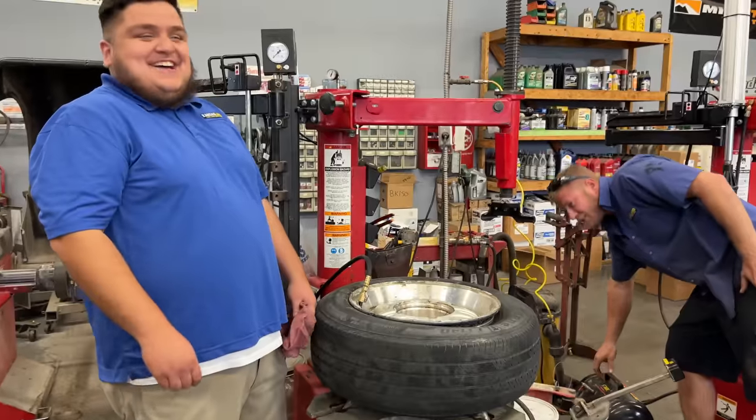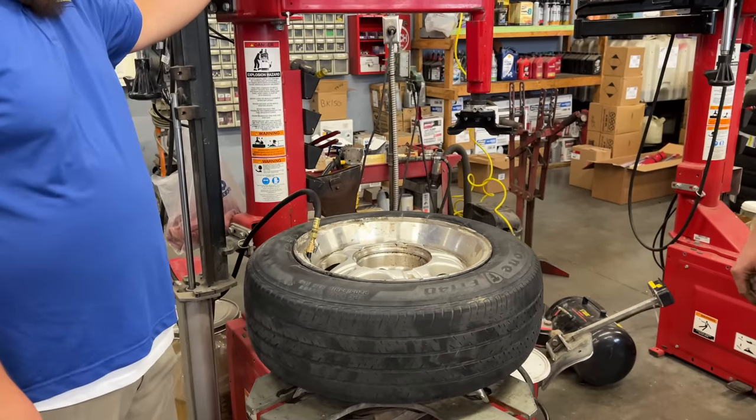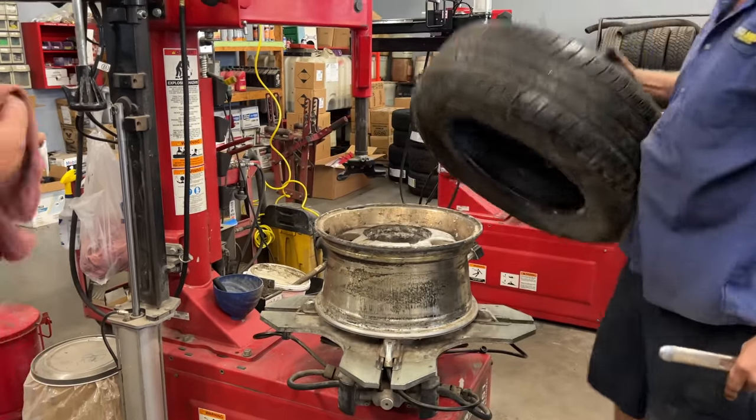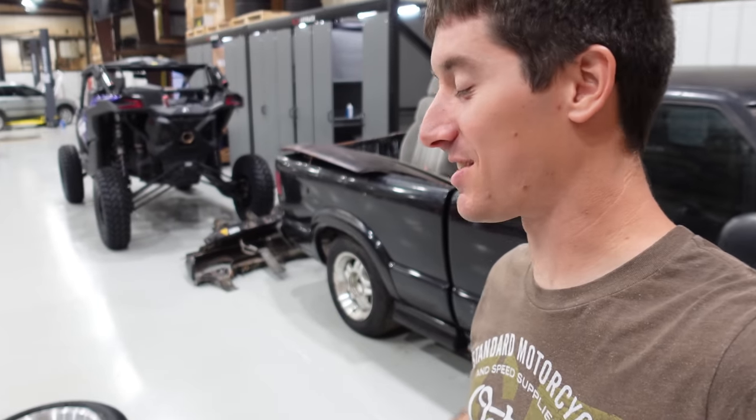One, go. Hey, it works. Goodbye, old S10 tires. So to get these things off, it was pretty funny.